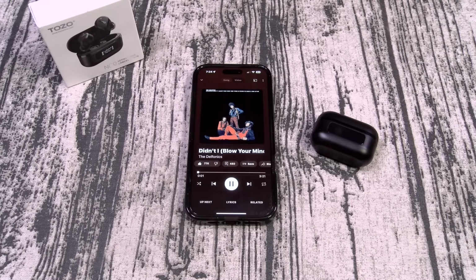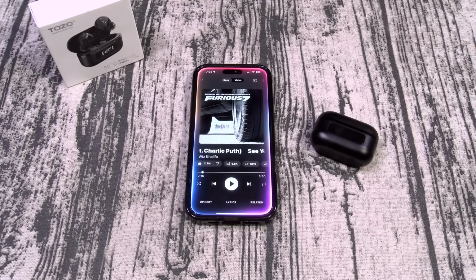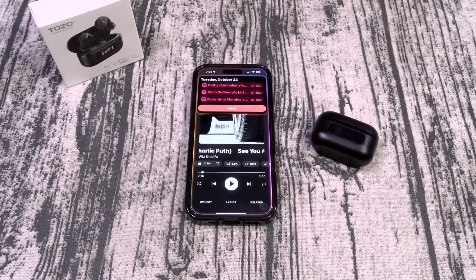Now double press on the right side to go to the next song. Okay. Double press on the left side to go to the previous track. Okay. Now long press on the right side for volume up. See if volume's going up. Long press on the left side for volume down. Okay, and triple press on the right side for your voice assistant. What's the weather for tomorrow? Okay, so all of the touch controls work.